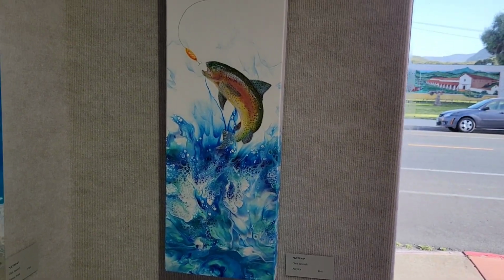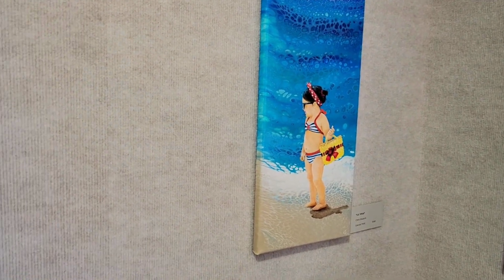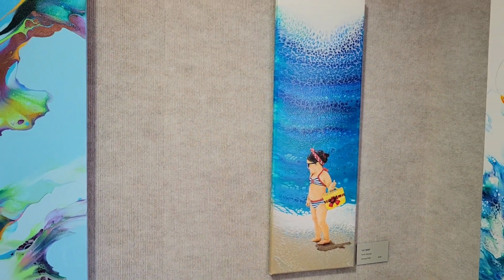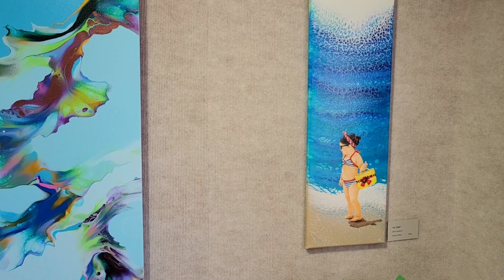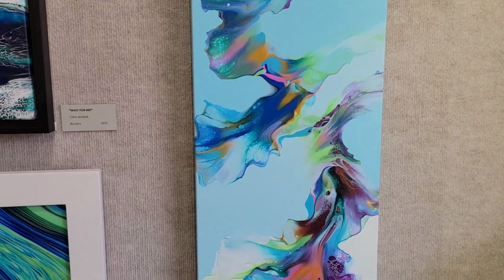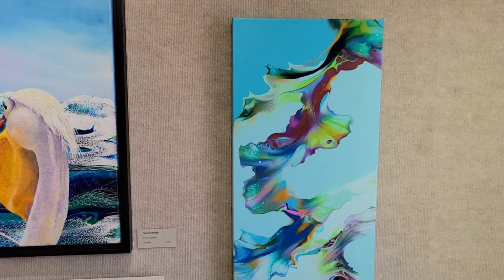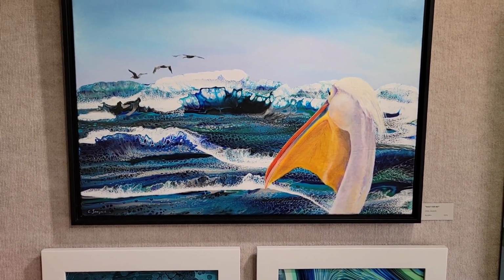Got the painting Gotcha, and Little Diva. It's the second time I painted that little girl on a pour. I just think she's so cute in her little striped bikini. Flight of Fancy. That's that 12 by 36 Dutch pour I did recently. Wait for Me.